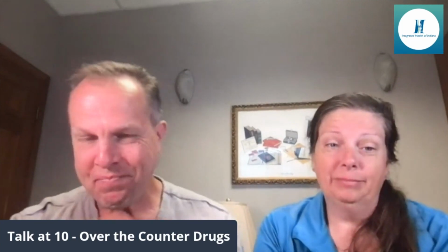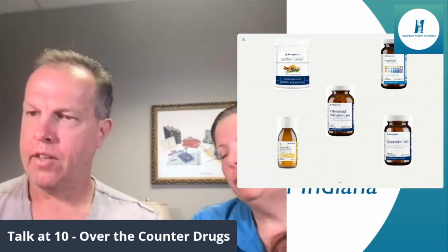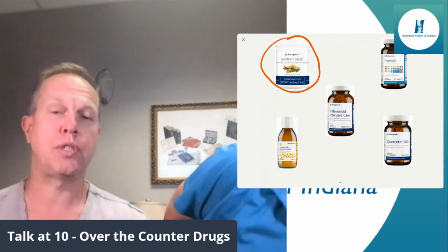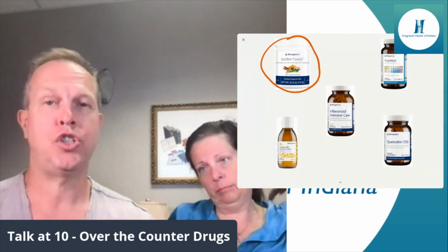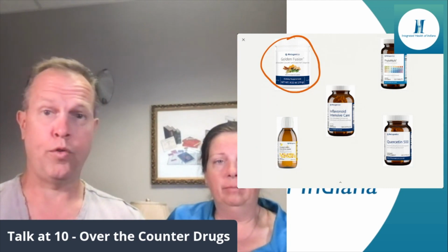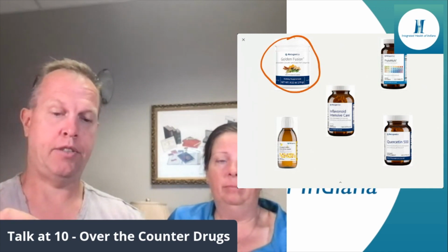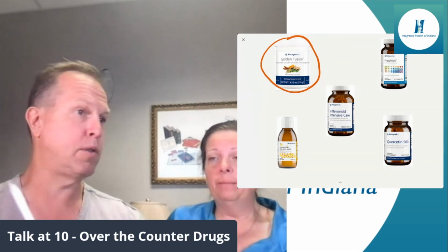Just burnt my tongue. But I really want to sit here and talk about Golden Fusion. It's a turmeric blend, and this is like just adding spice to a drink or to something that you're taking. You can do this every day and it doesn't hurt you. The benefits are multimodal. This is a whole food supplement that you can do every day that decreases your inflammation, decreases tumor necrosis factor, and helps with pain, interleukin beta, all kinds of things.